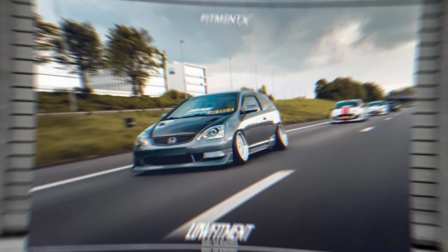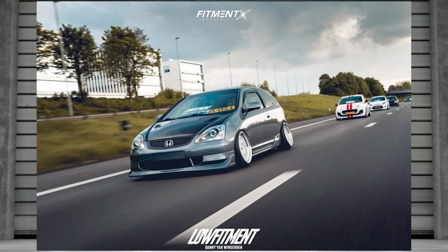It doesn't look like much. I mean, it's decent, but front wheel spacers, he has 25 millimeter. Rear, he has 30 millimeter. So yeah, he's running some wide spacers on there. But it looks good, and he pulled off the fitment I think he was going for. So 17x9, 17x10. Yeah, there's some wide boys on it. They're pretty big wheels for a Civic.